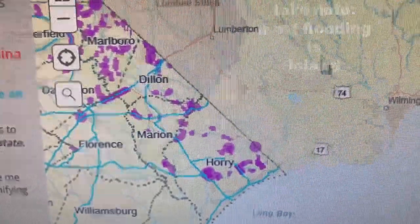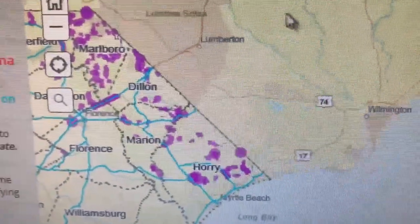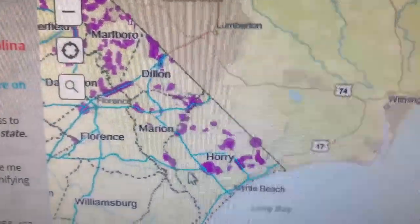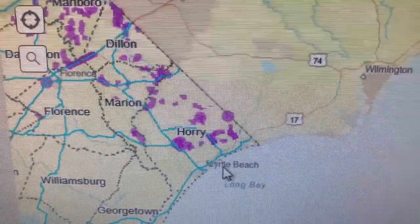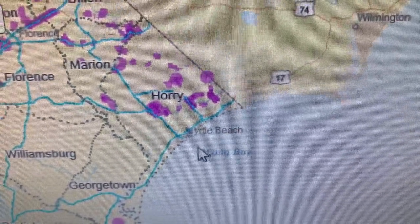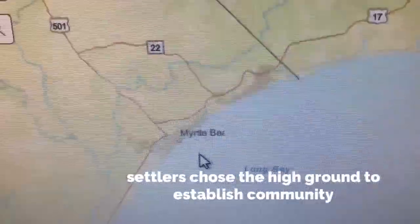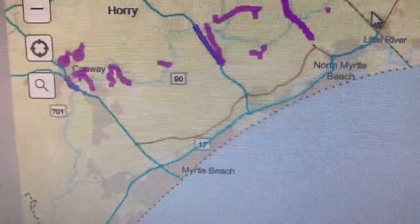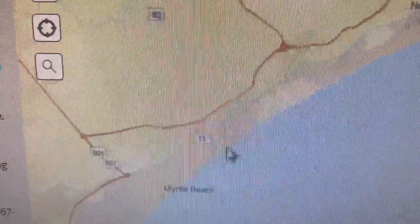You'll notice that Wilmington got hit, and all this water that was up here kind of has to work its way out. But again, I want you to see that Myrtle Beach is high and dry. Why did the settlers move to Myrtle Beach to establish their area? It was high ground, okay? The water flows around and out, okay? So that's one of the advantages to this area.